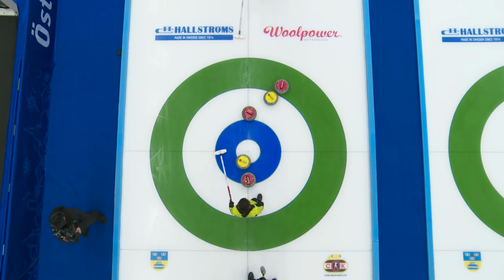Japan could run this back here onto their yellow, hitting the right side of their yellow stone, which would remove the red stone they're hitting and their back red one.